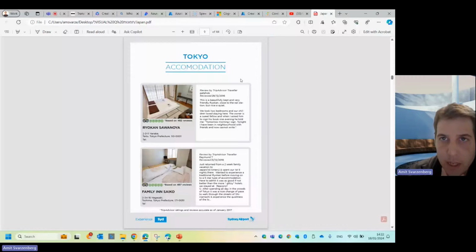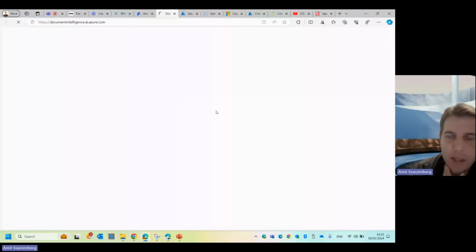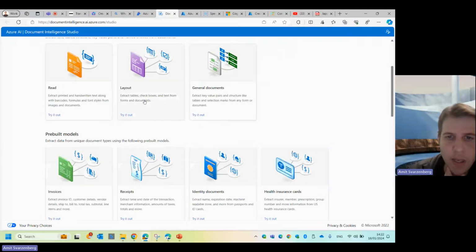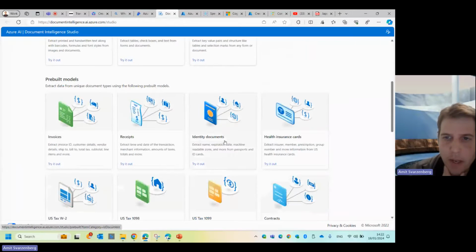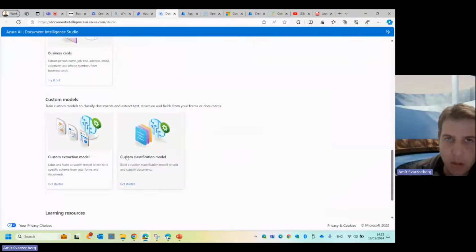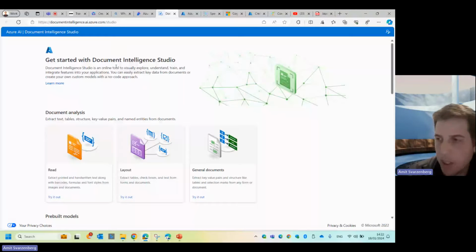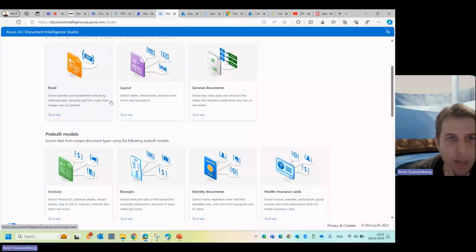There is another studio for this, called Document Intelligence Studio, and you will notice a lot of the times that you will need, for example, to process receipts or identify documents or a health insurance card. Again, everything you can also customize to your own, but this Document Intelligence Studio works on a lot of languages, including Arabic, so you can easily deploy it.